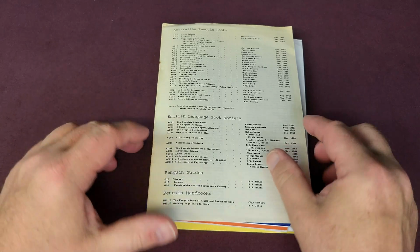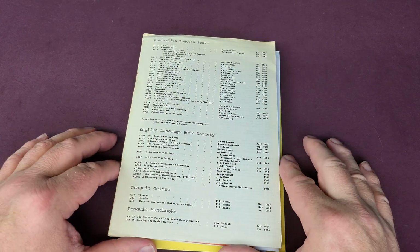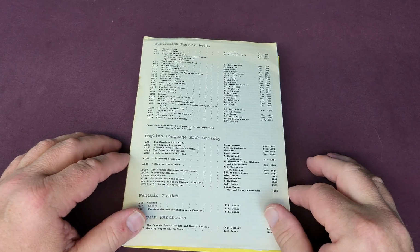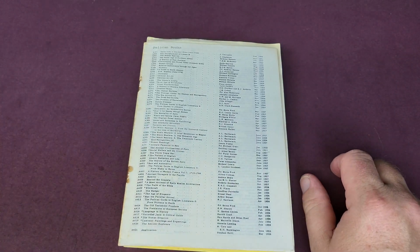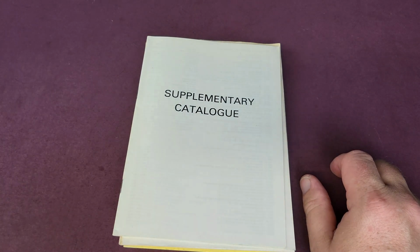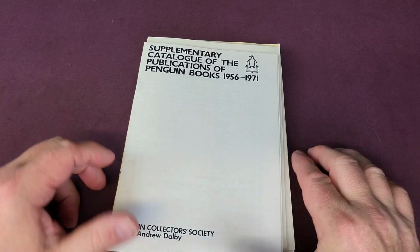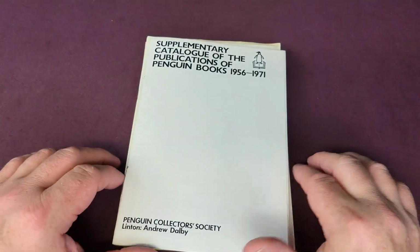Generally don't keep them. Right, so this is sort of the later publication. So I believe this is from the ring-bound edition of Q99. I believe this is like reprinting some of the slightly later issues as well. The supplementary catalogue. I remember getting it very early on in my time as a Penguin collector and found it very useful.